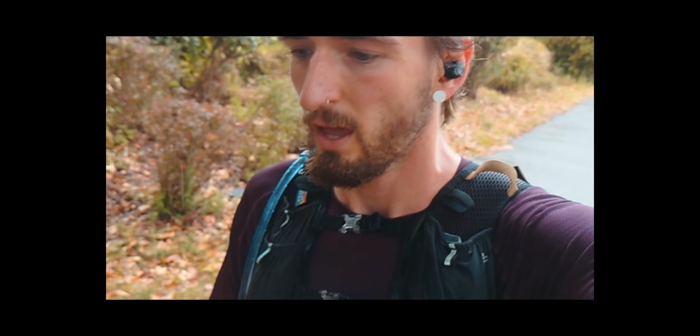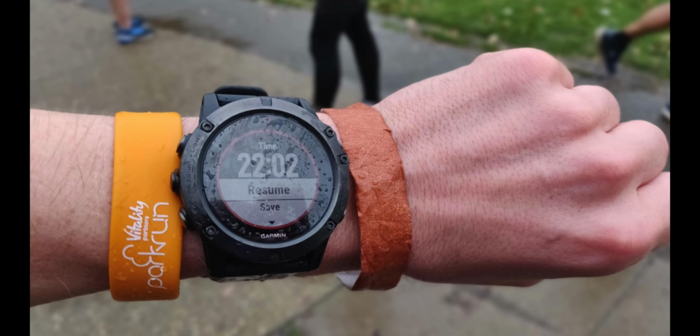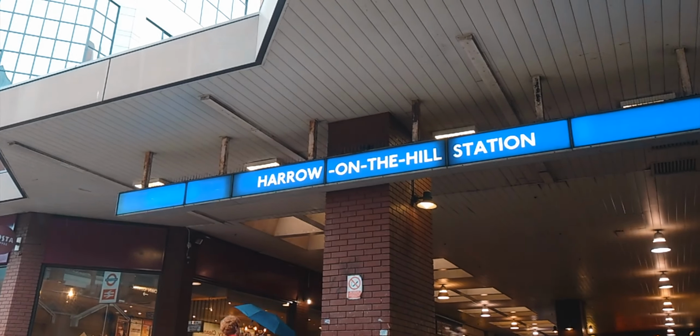So we're passing through Harrow Recreation Park, where there is of course a parkrun. I've actually been to this one before, maybe 2 years ago. From what I remember, it is fairly flat. I actually remember the last time I was here, it was also raining. So the fact that I'm back here and it's still raining, things will never change. But anyway, recommended parkrun. It's really good.